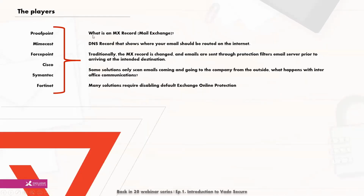So the players. Obviously, besides Vade Secure, there are other vendors that offer email protection, and they have their own way of doing it. We're going to talk about the difference between a provider that uses a gateway method, where you have to change the MX record, versus Vade, which uses the Microsoft API, so you don't have to change the MX record. And that's a huge differentiator for Vade Secure when it comes to your ability to get up and running quickly.